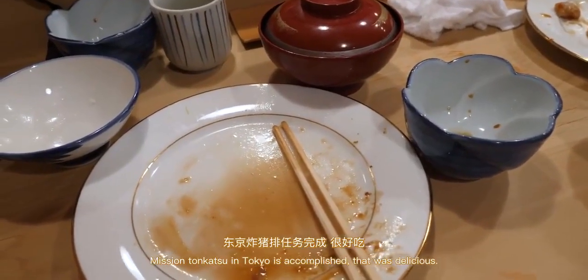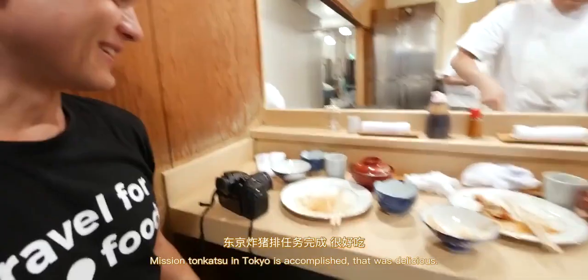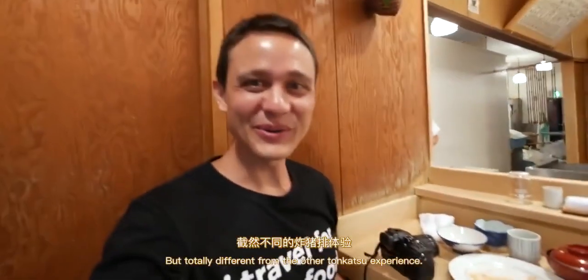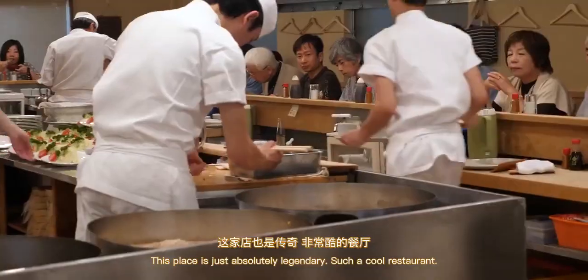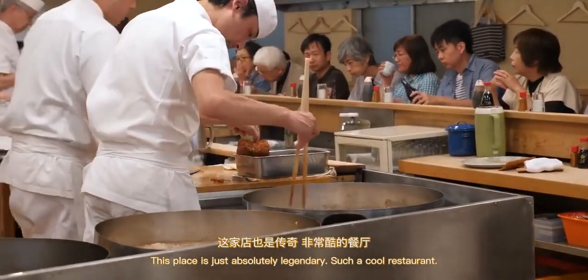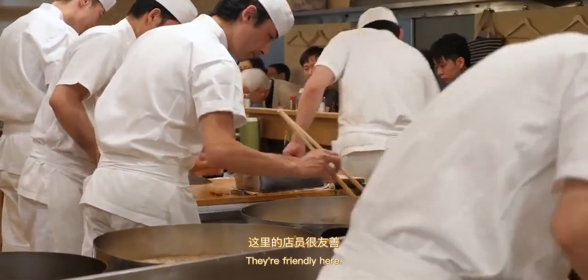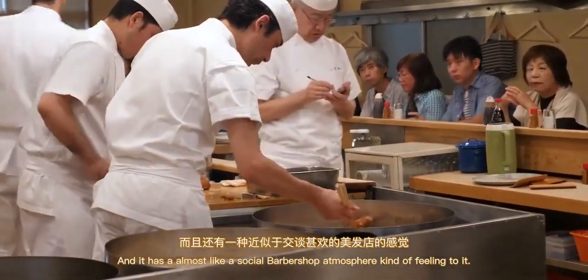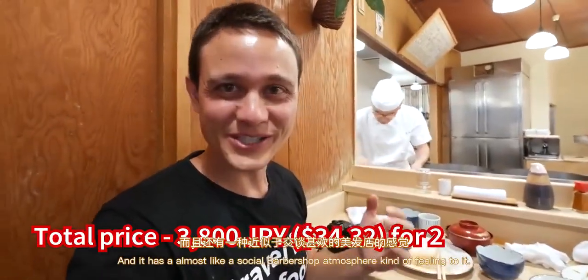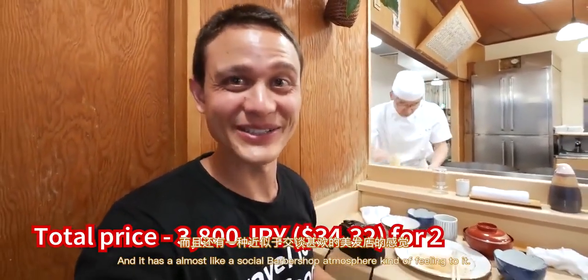Mission tonkatsu in Tokyo is accomplished. That was delicious, but totally different from the other tonkatsu experience. This place is just absolutely legendary. Such a cool restaurant. And they're friendly here, and it has almost like a social barbershop atmosphere kind of feeling to it.